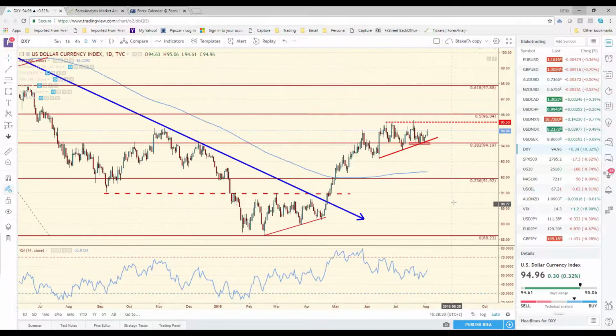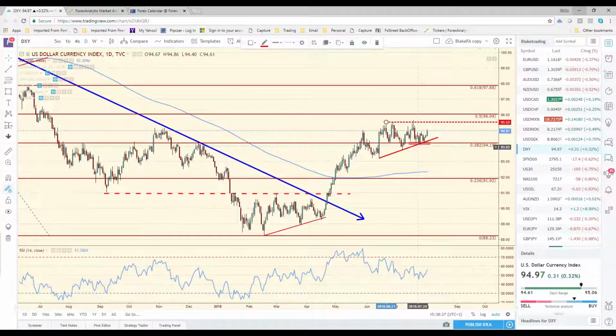Here's the dollar index. Dollar index is building a little bit of a wedge here. We had that little false breakout over here, but it didn't produce any downside. And like I said yesterday, and Dale agreed with me, as long as we're above 94.20, there's no reason to be on the short side of the dollar. Not right now.